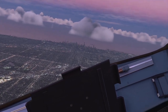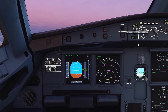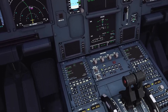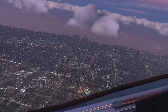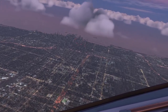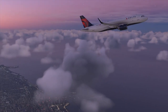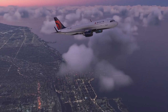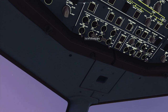Downtown Chicago. Delta 5413, climb and maintain flight level 210, contact Chicago Center on 120.35. Delta 5413, good evening. Radar contact.